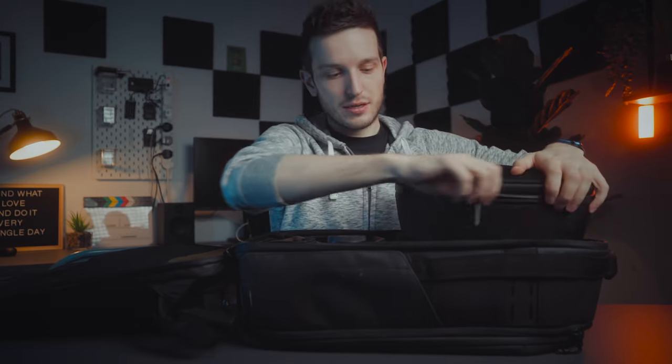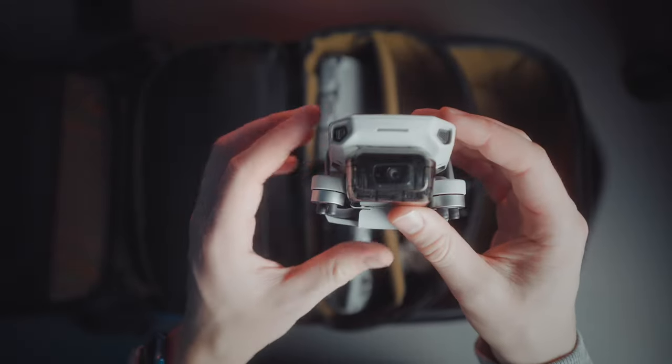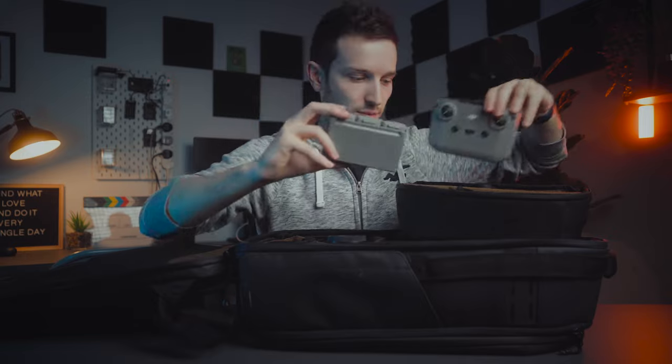And talking of drones, that sits here in this compartment. And if you know anything about the Peter McKinnon camera bag, which you probably do by now, you'll know that this also turns into a backpack itself, so you don't have to carry all of this around all of the time. But in this compartment, I keep my drone, which is the DJI Mini 2. Very capable, useful little drone. And I've got some batteries and also the remote controller.